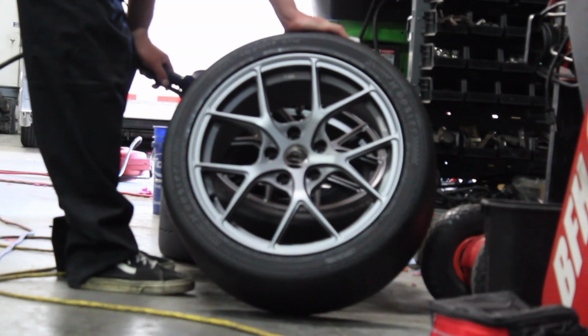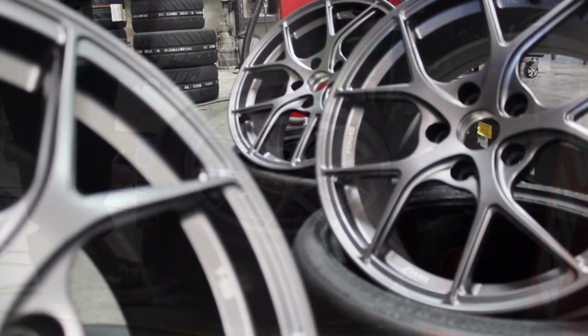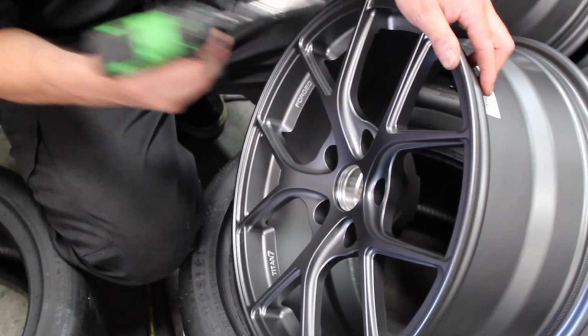Forged for one, forged for all. Everyone deserves a high quality wheel. Everyone deserves a forged wheel. And by everyone, I mean car people.